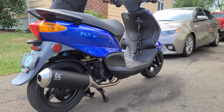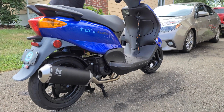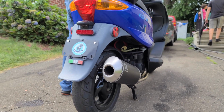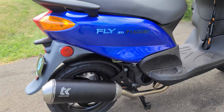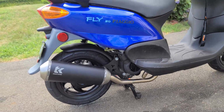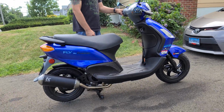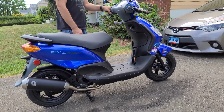Get that low idle speed right there. Gotta fix that up a little bit. Yeah, that's it right there. This is how it sounds. Looks good. Low profile. Looks so good that it looks like a 50, even though it's a 150.